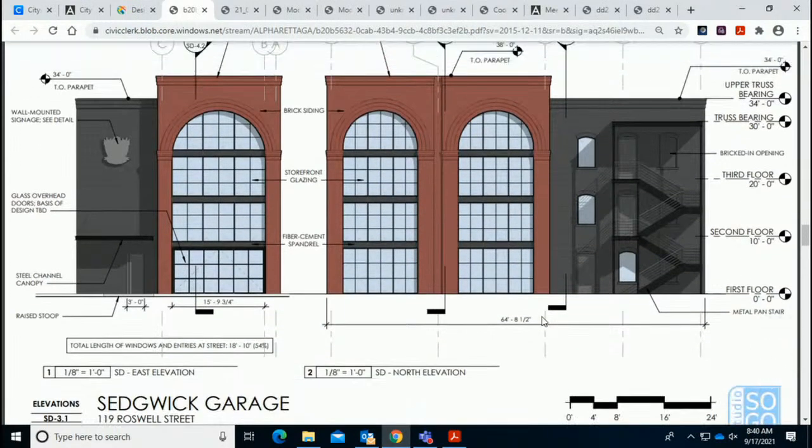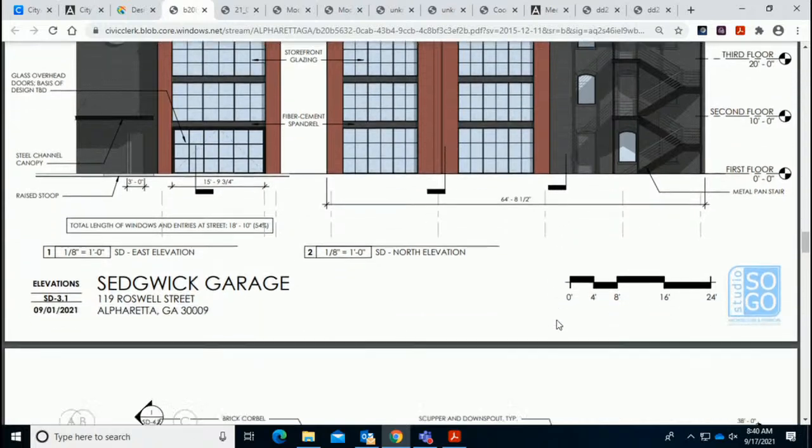Is this addressed downtown core? I couldn't tell from the map. It looks like it's right on the edge. It's not in the core. Well, wait, no. It looks like it's in the overlay, but it's not in the core. Okay.